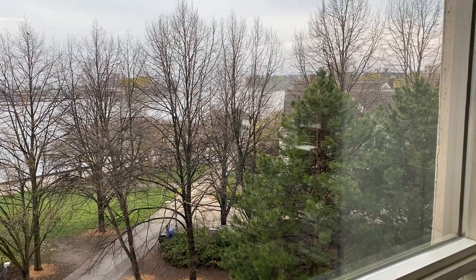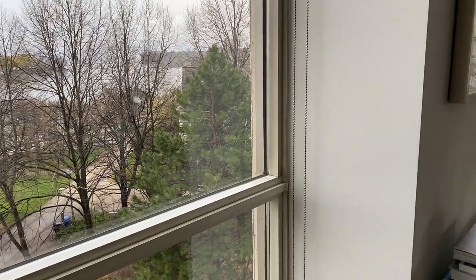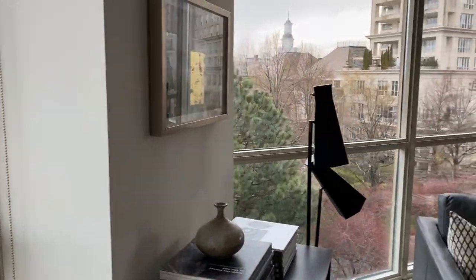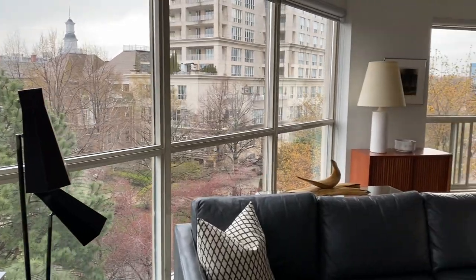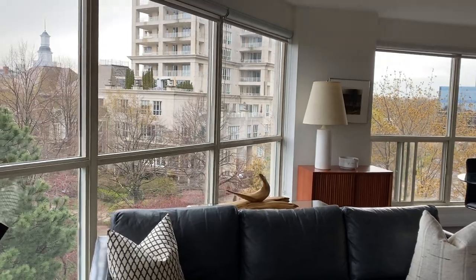No dogs more than 30 pounds, please, at this building. So who's gonna weigh them? So view all around. And when you want privacy, there are blinds on every single window.